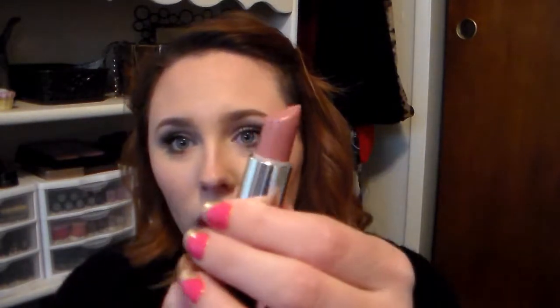It looks frosty in the tube, but it's not frosty. It's just a pretty shimmery glaze. And it's a really good nude color, nude pink, peachy. It's not so nude that it washes me out. It's just a really great everyday color.